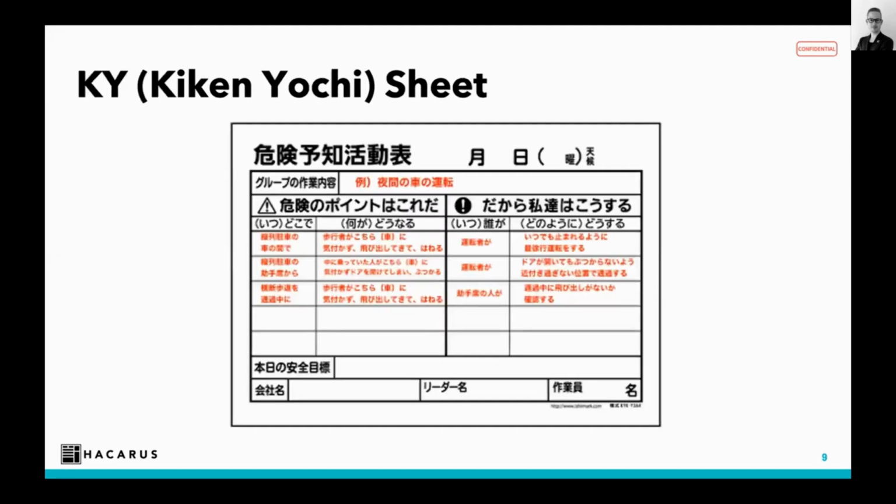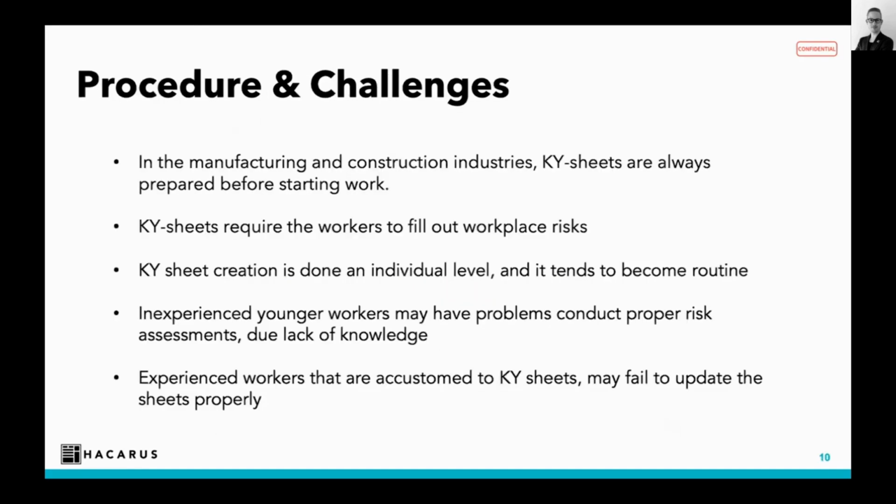So in Japan specifically, we have something called a Kikengochi sheet. I know that there are similar things in Sweden and in other countries. And basically what this is, it's a document that you have to fill out before you start work for the day to note down the workplace risks or potential accidents. You fill this out, it's done on an individual level, so a group leader of a project or something like that, and it's done more or less based on their assessment of the situation. And it's specifically this that we have gone after.